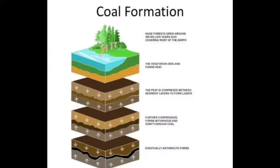Step 3. When this peat is deeply buried under thousands of feet of sediments, and once the temperature exceeds a certain limit, the bituminization process begins. Water and other compounds are squeezed out from the increasing pressure, and the lowest quality of coal, lignite, begins to form.